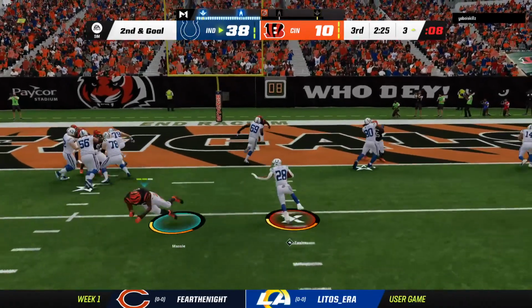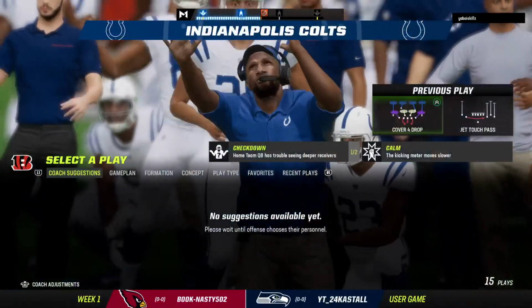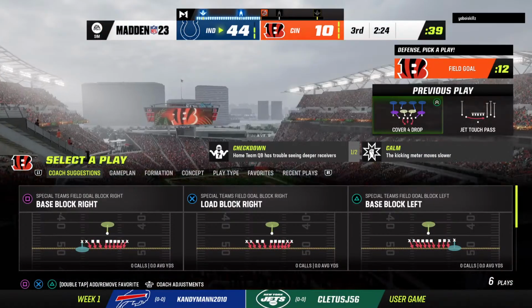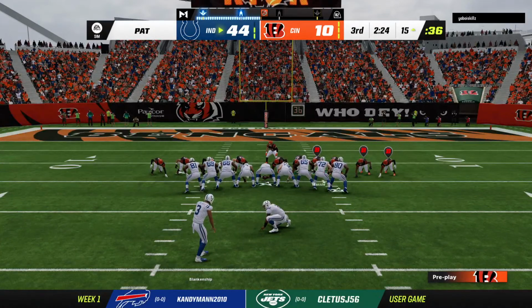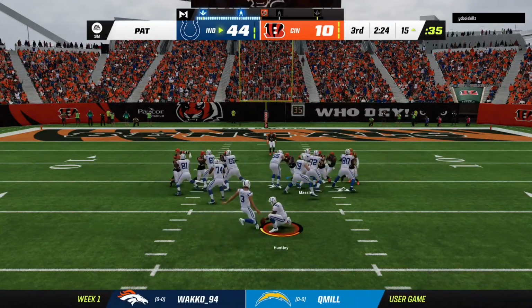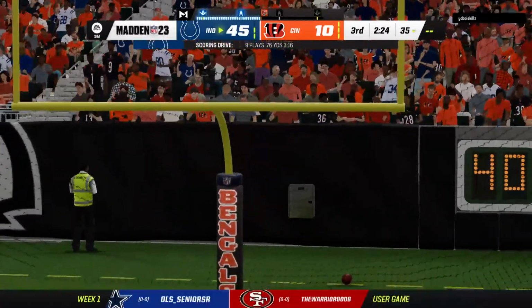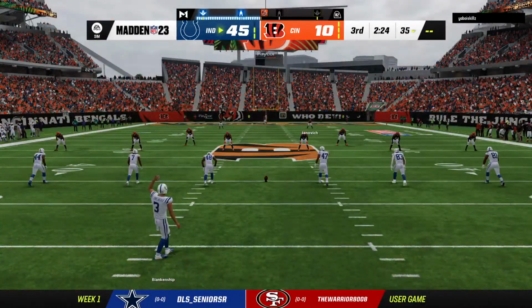Oh, they're going to run a little pop pass here. And he will score. Touchdown, Indianapolis. Jonathan Taylor. Already his 2nd touchdown here in this opening weekend. And the Colts have taken a 5-touchdown lead. Extra point by Blankenship is up and good. And the lead grows even larger here in the 3rd quarter.